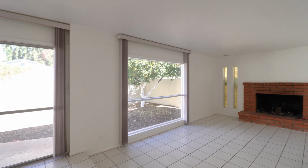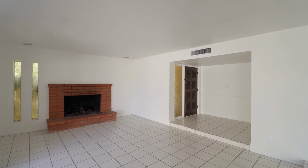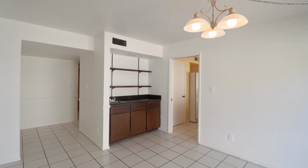It features a spacious living room with a cozy fireplace, a large picture window, and a sliding glass door, bringing in abundant natural light along with views of the backyard.